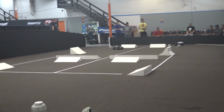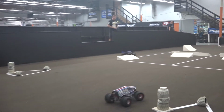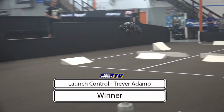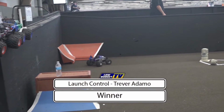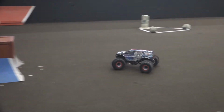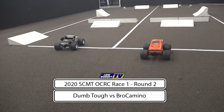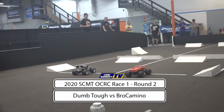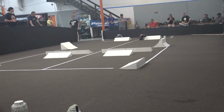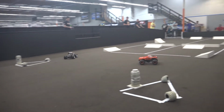Yeah, absolutely. Now's not the round that you mess up. You got the heavy hitters in this one, the top qualifiers, who all sat back and watched. And you can see, almost didn't get his front tires fully on that ramp, but just barely got it. And it will be Trevor Adamo taking the win as Sean Johnson and Lucas Oil Crusader hucks it. But we'll have to wait until the next race as we see the next matchup will be Dumb Tough versus Bro Camino. Another new truck, the Bro Camino. Love to see these new trucks entering the SCMT series.